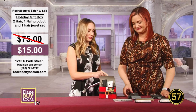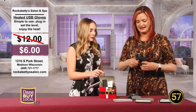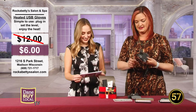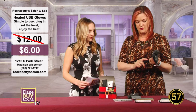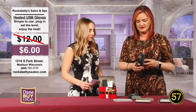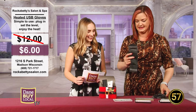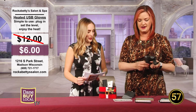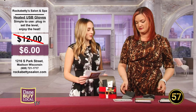Okay, we have to talk about these gloves because these are so cool. Yes. These are USB gloves. So you plug them into any USB port. They've got a high and a low on them and an off. And they come with the fingerless option, or you can flip them over and have the mitten option so you can still text. They came out for people that work in cold offices. So you can plug them in while you're working on the computer. You can have them on your car. Or inside any place that you've got an available USB port, and they're heated, so that's super cool.